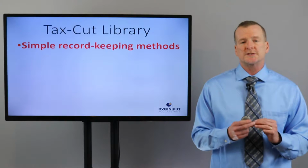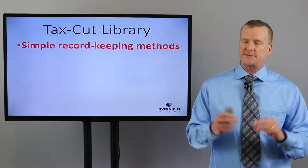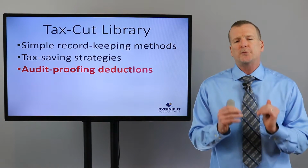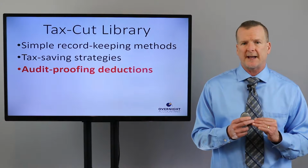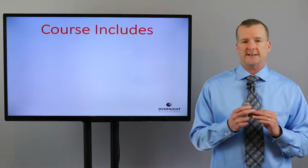We also include simple record keeping methods, so you can spend your time selling real estate, not dealing with bookkeeping or saving receipts. We're going to help you do that. We also include numerous tax saving strategies. We're going to help you audit-proof the deductions you take on your tax return so you can take them confidently and not worry about the IRS coming later and saying, hey, you can't deduct this, you can't deduct that, because you're going to be able to prove that you could take those deductions.